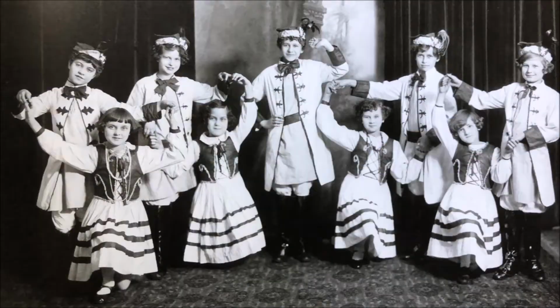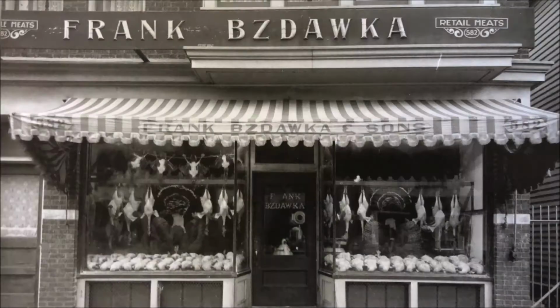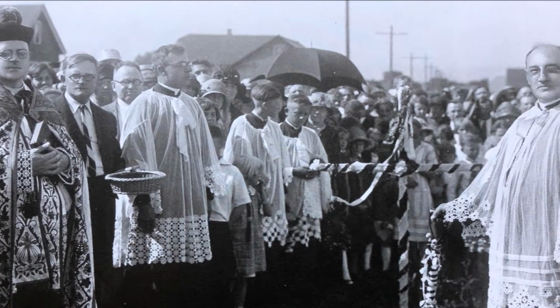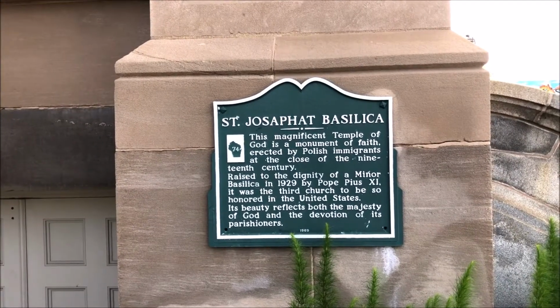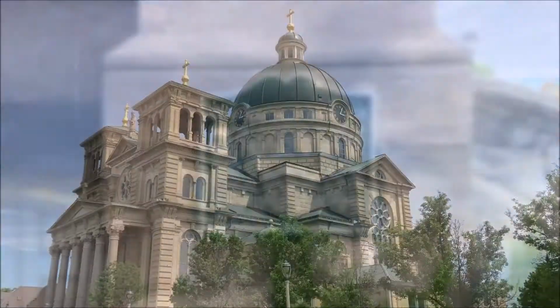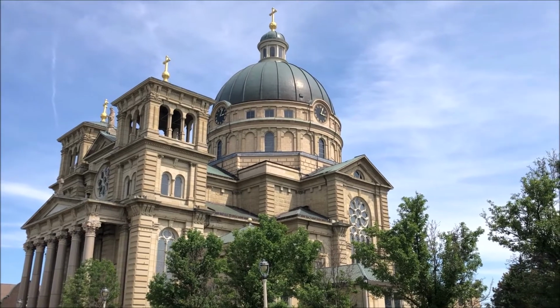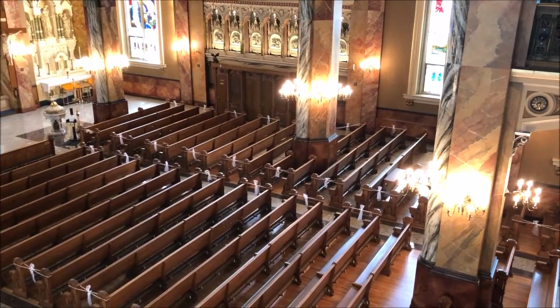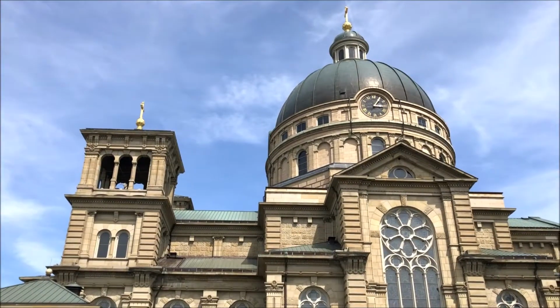In the late 1800s, Lincoln Village became a big Polish neighborhood, and the neighboring parish of St. Stanislaus eventually became too small. The construction of St. Josaphat started in 1897 and was completed 4 years later in 1901. St. Josaphat was modeled after St. Peter's in Rome, and even though it's smaller than St. Peter's, it's still a massive church, the biggest in Milwaukee.